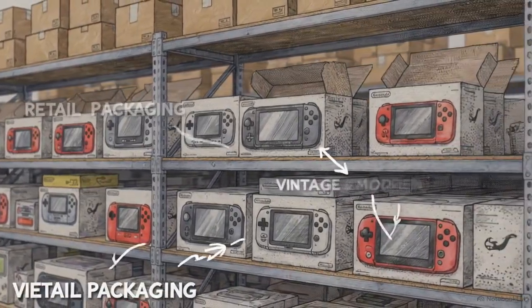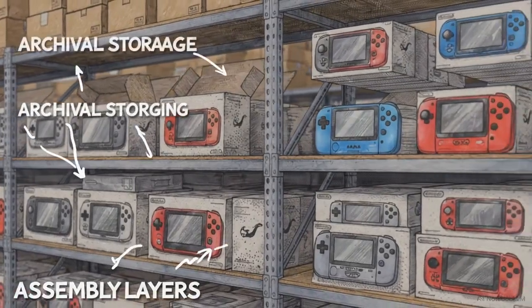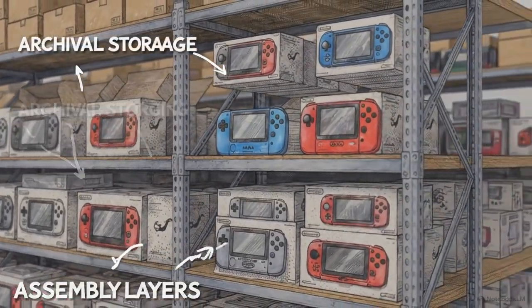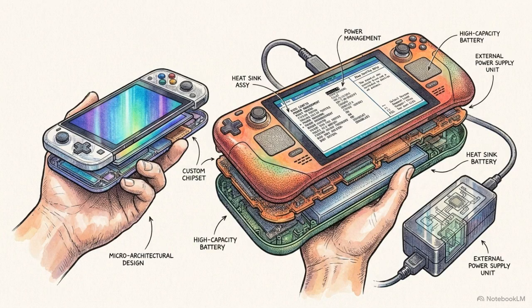Manufacturers are dropping new handheld consoles constantly. The sheer volume of hardware flooding the market right now is overwhelming. The decision has shifted. You are no longer weighing price against raw computing power. You are balancing specialized form factors against the friction required to actually use them.